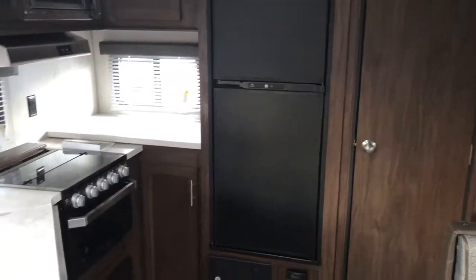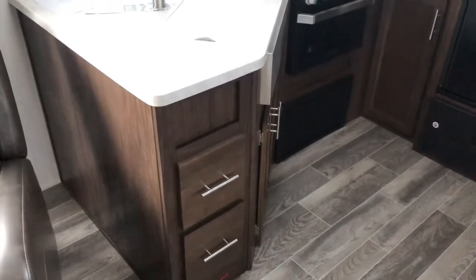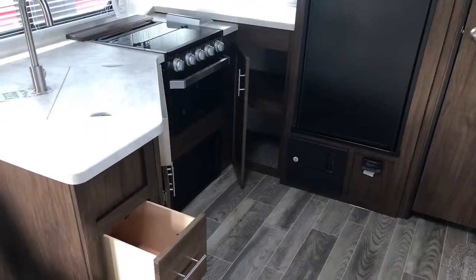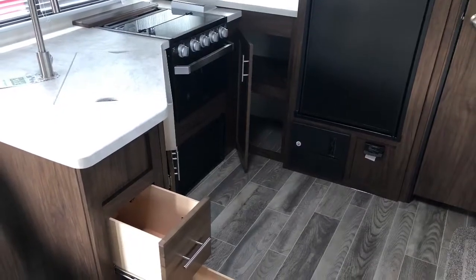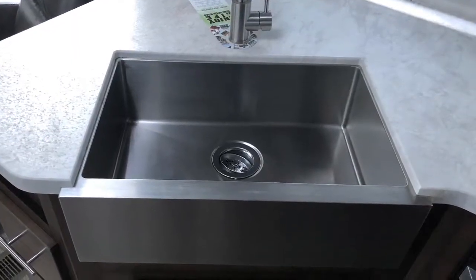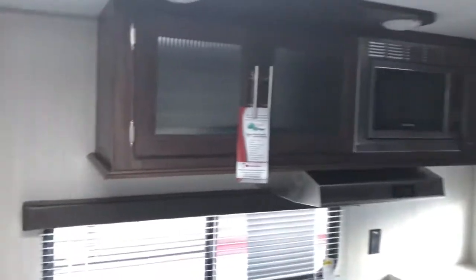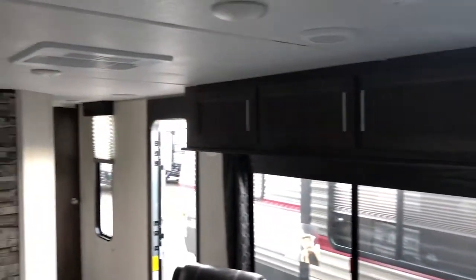Large pantry in the back of the kitchen. Good amount of storage. Full-length drawers that fold out. You do have a large stainless sink. The flush mount cover. Microwave. You do have a ducted AC.